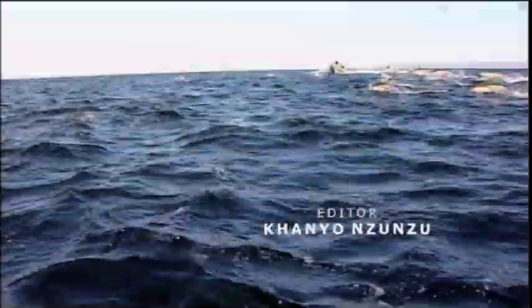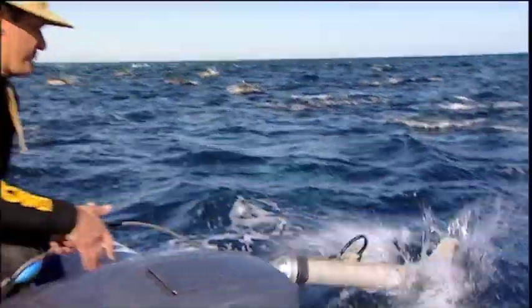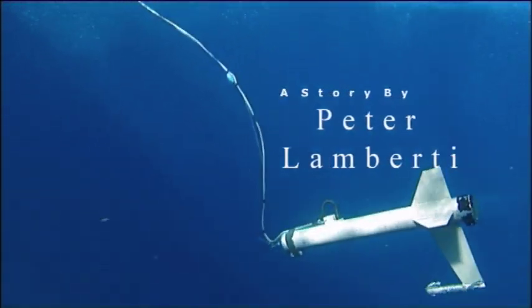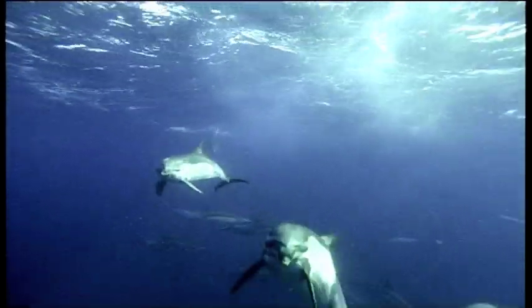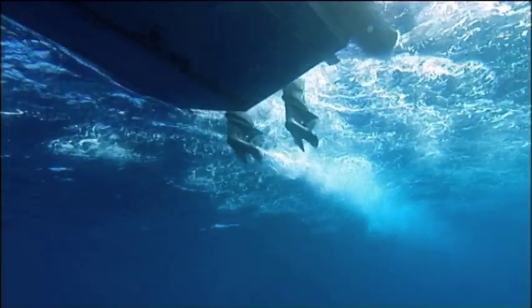One of the highlights of the Sardine Run are the dolphins, and in particular, the common dolphin. But they are extremely fast and very, very difficult to film. So we had to come up with a couple of ideas. So we developed cameras that can film these animals as they're traveling through the water. We developed a dolphin cam, which we got the idea from a geological piece of equipment, a side scan sonar.